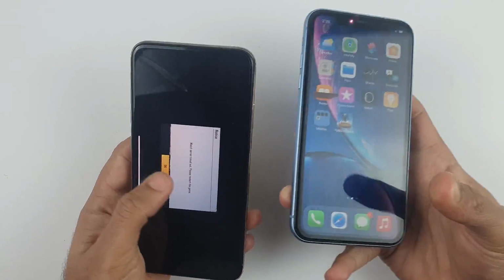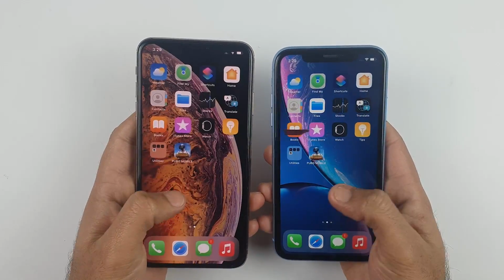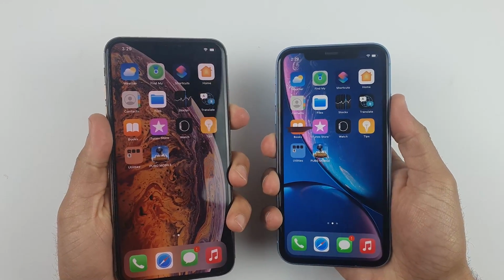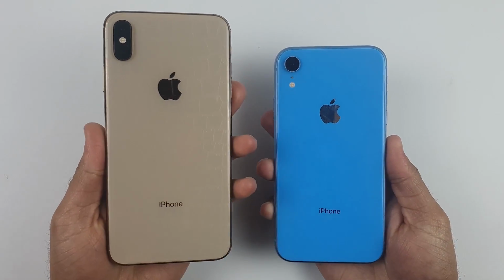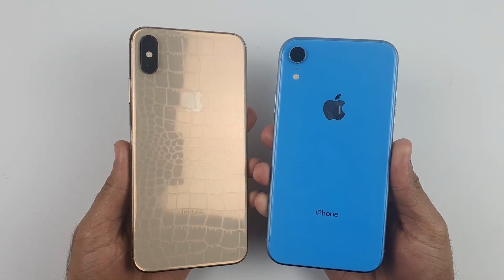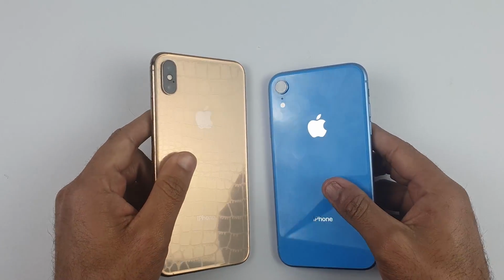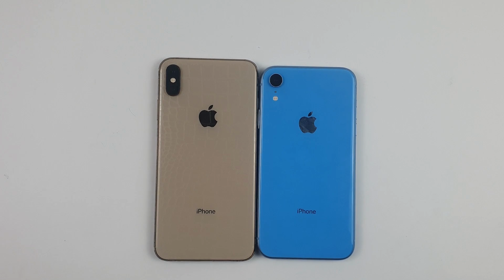Welcome back. So it was a quick comparison of the XS Max and XR. Now according to this test and gaming performance, the iPhone XR is not a bad choice, but comparatively I will definitely recommend the XS Max for gaming and even for competitive gaming, because this is one of the most affordable iPhones for gaming in 2022.